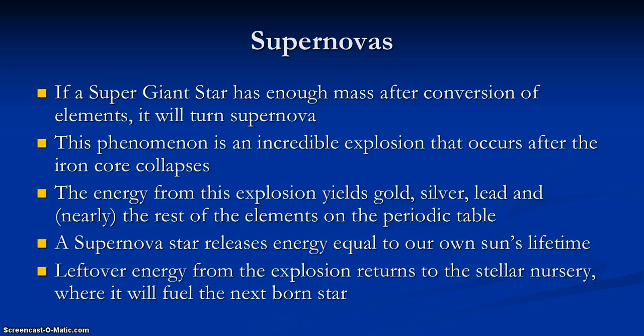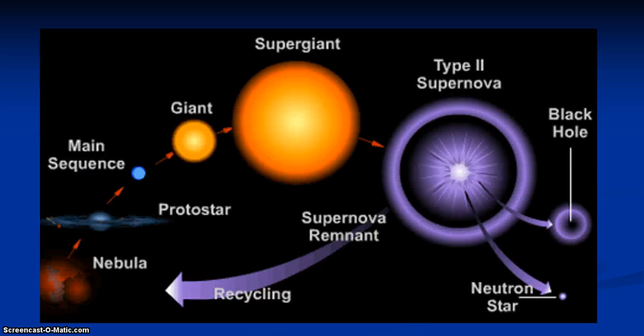Supernovas. If a supergiant star has enough mass after conversion of elements, it will turn supernova. This phenomenon is an incredible explosion that occurs after the iron core of the star collapses. The energy from this explosion will yield gold, silver, lead, and nearly all of the rest of the elements on the periodic table. A supernova star releases energy equal to that of our own sun's lifetime. Leftover energy from this explosion will return to the solar nursery, where it will fuel the next born star.